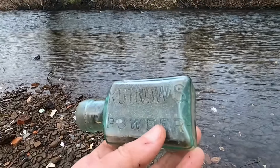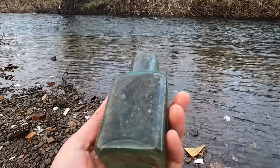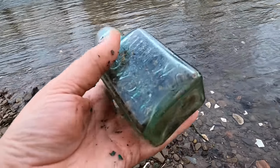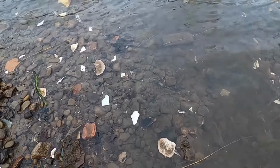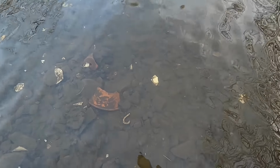Cutnow's powder. A patent medicine. I have heard of it, or rather read about it. Stomach settling powder, I think, but haven't found one of these before. I do really like finding patent medicine bottles. Quack medicine is a fascinating part of human history, and its present.